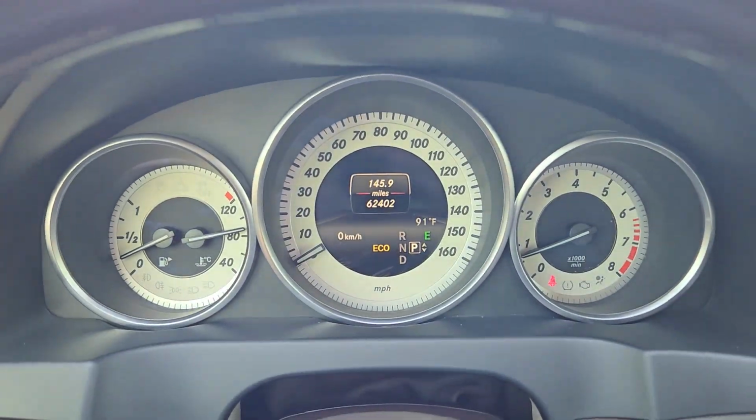You don't have to sacrifice luxury to get practicality. This elegant E-Class offers the best of both worlds.